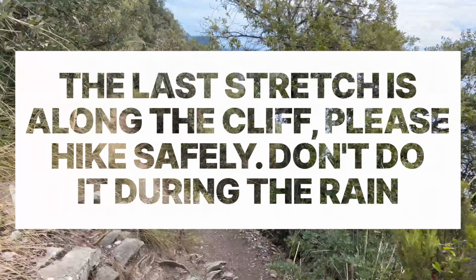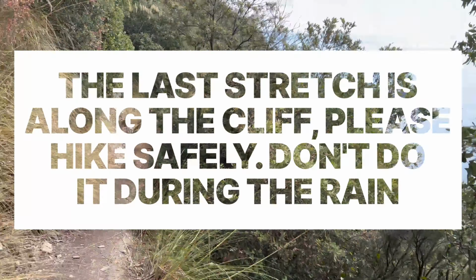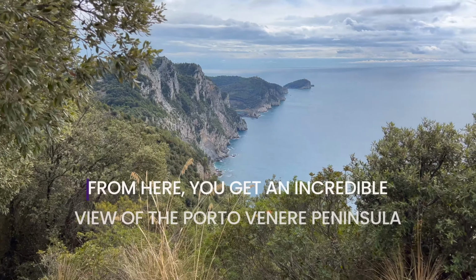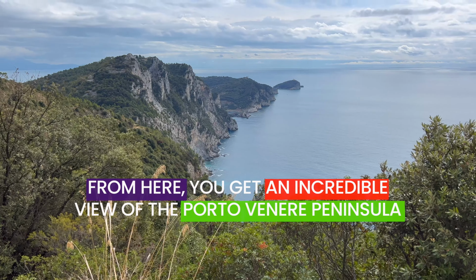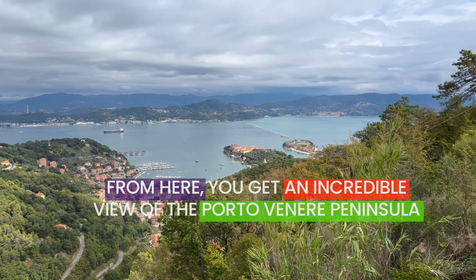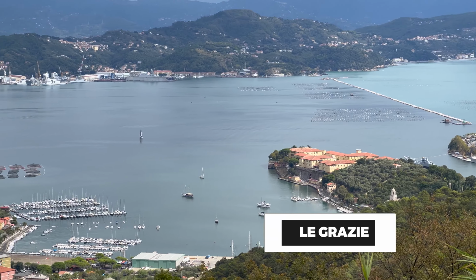This part of the hike can be challenging, so I encourage you guys to be careful because the trail follows along the cliff. It's quite narrow and it can be dangerous at some parts. However, with that said, on this part of the trail you get such an incredible view of the Porto Venere Peninsula, and it's just so mesmerizing.